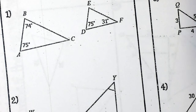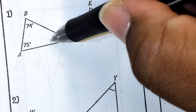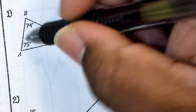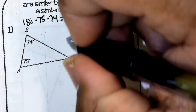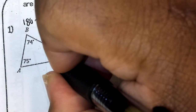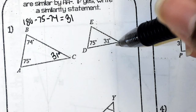I wish you would have gone about it differently. What I wanted you to tell me is find the missing angle in this triangle, and if it matches the angle over here that you have, then yeah, these triangles will be similar. So you could have just done 180 minus 75 minus 74 to find angle C. My bad, I didn't know I wasn't showing y'all that. And then I'm assuming you got 31. So then I know this angle will be 31 degrees. If that's the case, then yeah, these two triangles are similar.